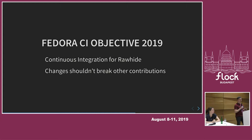So we're away from the atomic host stage. We said, let's do it all. Let's take atomic host, do CI, do CD, establish the real basis of all this, the principles. Let's go for it, right? We stepped back and said, look at the feedback cycle, right? Rapid feedback. Where does this go? Where is CI the most useful? And that is where we do the development and where things come together, and that is Rawhide and Fedora. So we want continuous integration for Rawhide. That's a pretty good scope. And as a good guideline, we say changes shouldn't break other contributions. There's some leeway in that, but I think it's a good guiding principle.